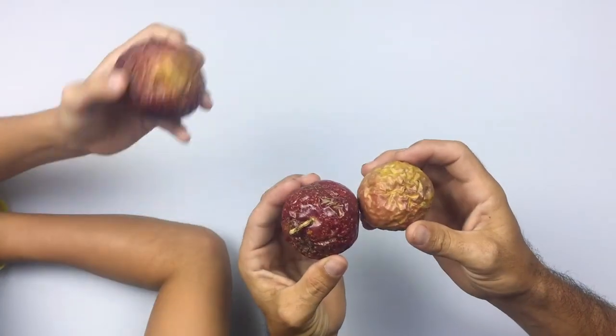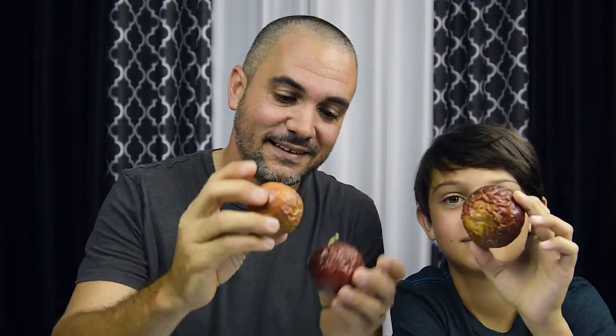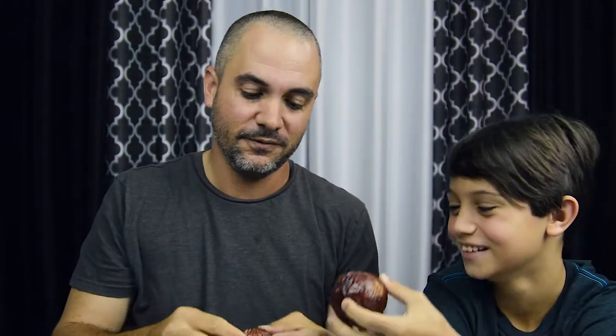I'm afraid. This is... Smell this. It's got a very fragrant smell to it. That's weird. Do you guys know what this is? This is called passion fruit. Passion fruit grows on a vine.